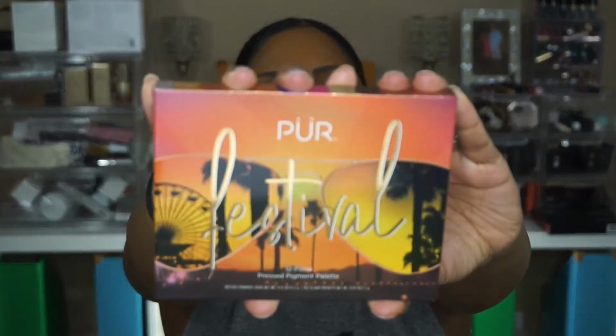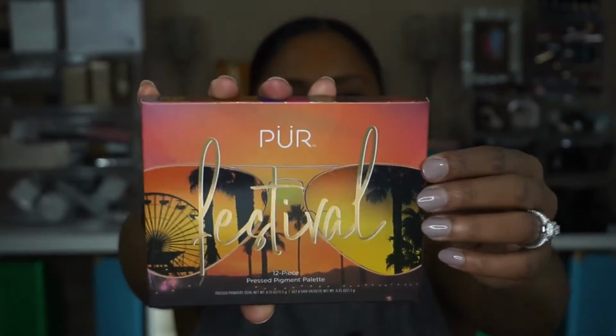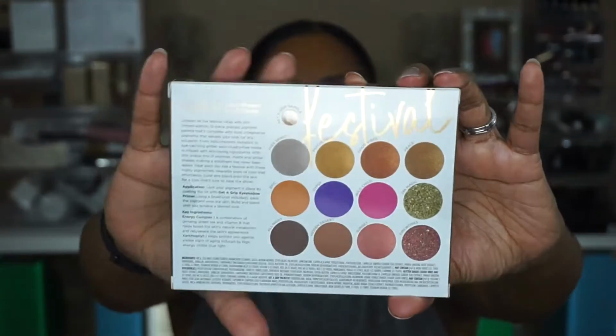All right, let's start. First things first, let's start with the star of the show, because that's what's listed first. It is the Pure Complexion Authority Festival Palette. So it's by the brand Pure. And here's what the packaging looks like. Really pretty. Love this packaging. And here is the back.